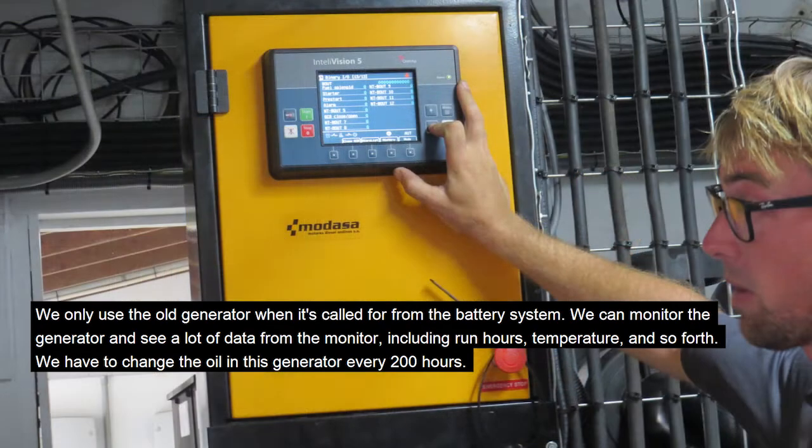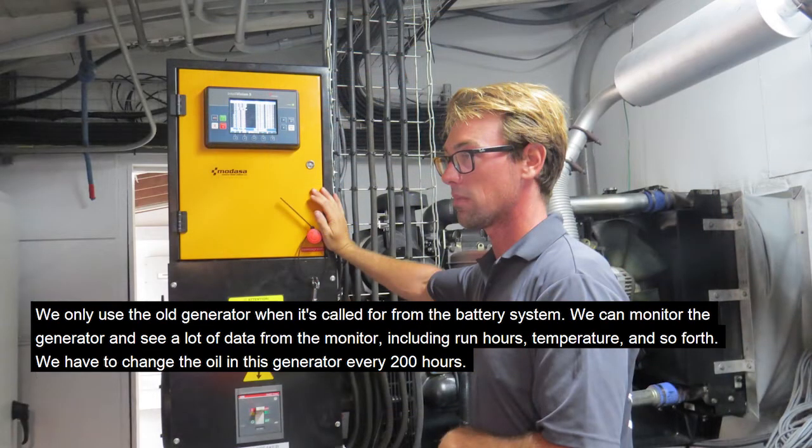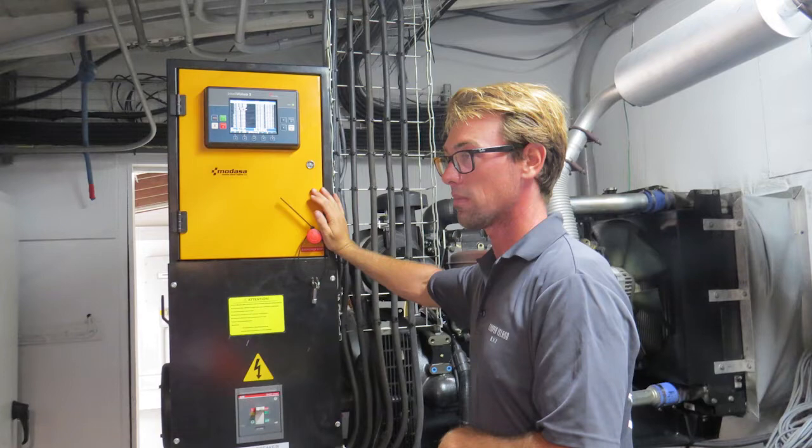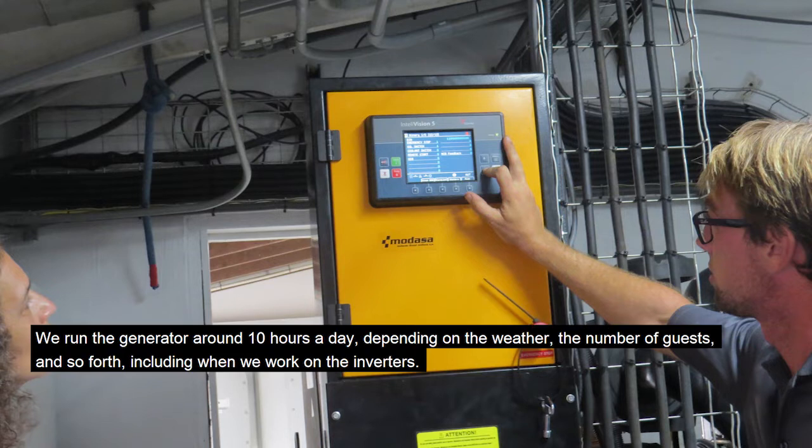It's really cool. It has all sorts of data on here: run hours, temperatures. You have to change the oil every so often, every 200 hours to 4 weeks, depending on how much we use. You can also go back through the history and see what time everything happened. So it turned off at 3 o'clock a.m. this morning. It ran for, I think, about 6 hours.